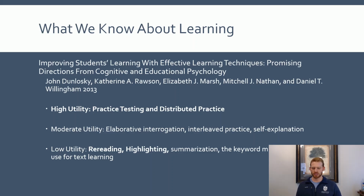And then just to kind of close things out with this, this is a paper that you can read if you like, Improving Students' Learning with Effective Learning Techniques. It kind of goes over the 10 more common ways of learning, and it reviews the literature and says, these are high utility versus these are low utility. And essentially what they find, the high utility study strategies are practice testing, like I've been saying, and distributed practice, like I've been saying. Okay, whereas the low utility methods are rereading and highlighting and various other things.